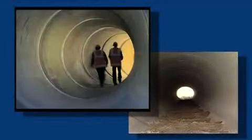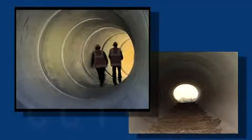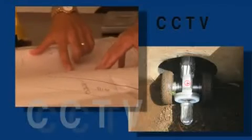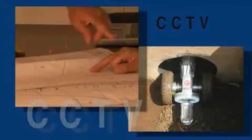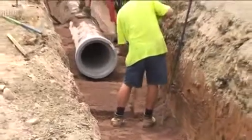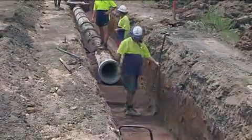To ensure your asset remains durable, regular monitoring may be required. This can be done manually or with closed-circuit television cameras. CCTV cameras are used to inspect non-man entry pipelines and give qualitative data to the asset manager to make an informed decision on the state of the pipe. CCTV cameras can help identify misplaced joints, poor connections, exposed reinforcement, incorrect placement and cracking, but it can't measure the width of the crack. However, correct installation procedures ensure that steel-reinforced concrete pipe remains durable.